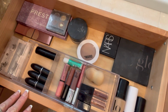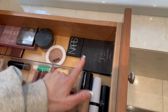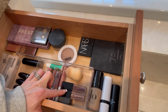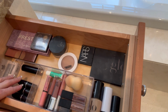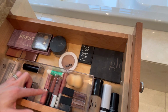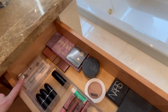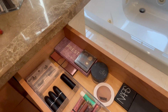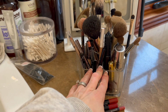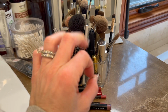Clean makeup drawer. Got face products here, blush, bronzer, setting powder, eyeshadows, more eyeshadows. Should probably switch these around, but that's fine. Eyeshadows, beauty blender, lip glosses, lipsticks. Then I have my eyelashes that I never wear. Now I need to organize this. I'm gonna organize all this and make this all pretty. Okay.